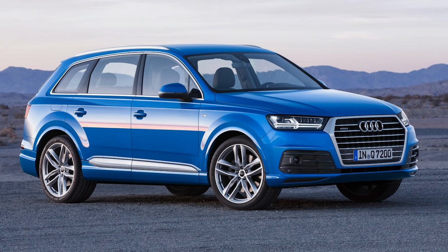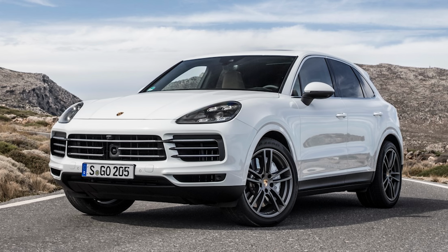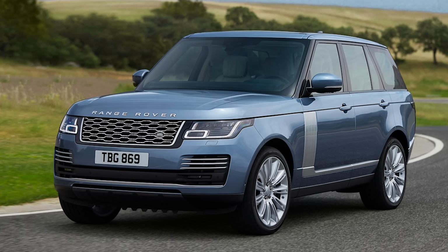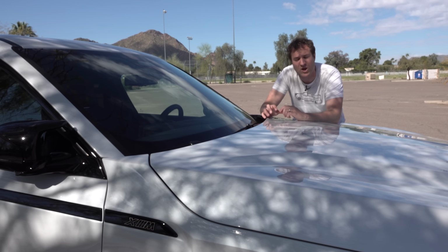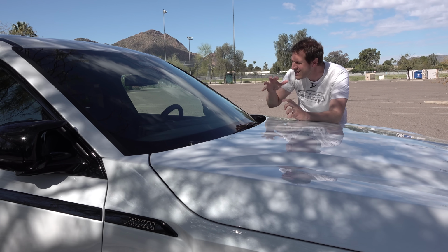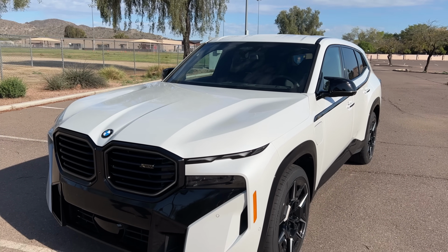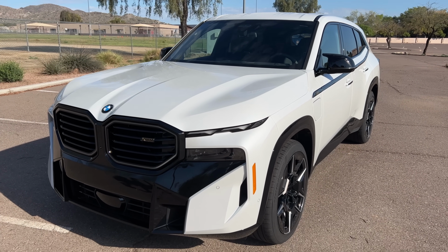Same deal with the Porsche Cayenne, just so evolutionary and boring. The new Range Rover looks almost just like the last Range Rover. Nobody's taking risks anymore. So BMW decided to take some risks. I like the angles. I think it's kind of cool and interesting. Definitely weird, but in my mind, that's almost a good thing.